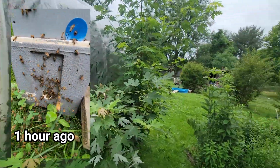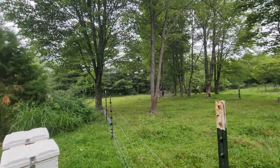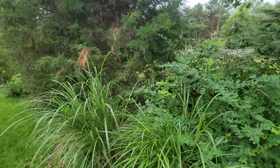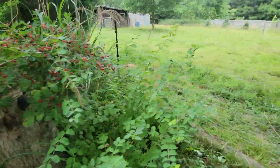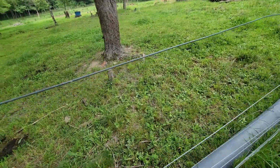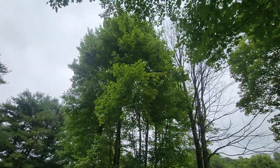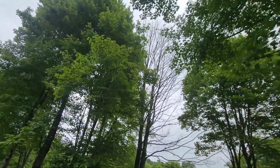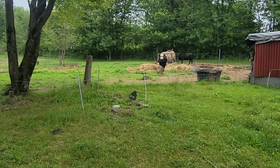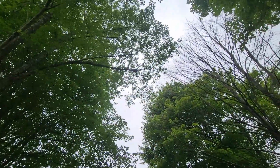Where did the swarm go? Let's walk around here. There's a cedar tree I butchered earlier in the season because of a swarm I shared with y'all. No, I don't see him here. I don't see him anywhere. You see some bees go through here, Dottie? Ah, I see them. They're right there.